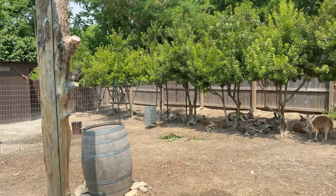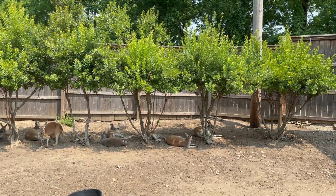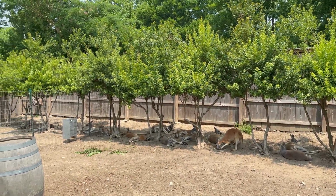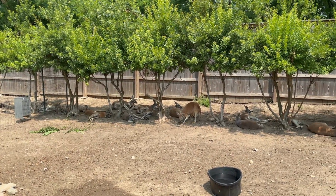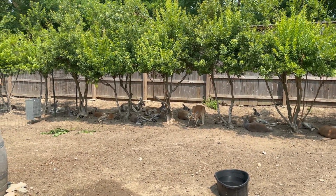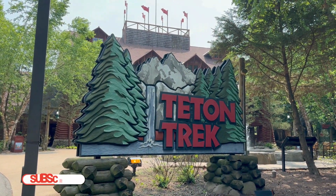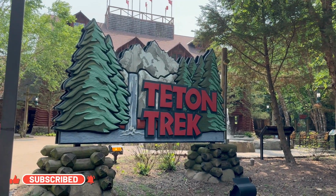Hey guys, so it is lazy time for the kangaroos. They like to be more active in the morning and in the evening. And of course it's a little warm, so they're hanging out in the shade. But yeah, this has been really fun. So we're going to go check out the rest of the zoo. We are moving on to the Teton Trench, and I have no idea what that means. So we're going to figure it out.